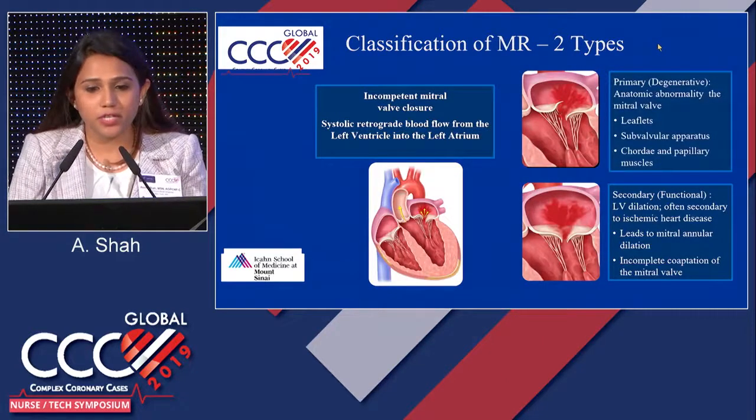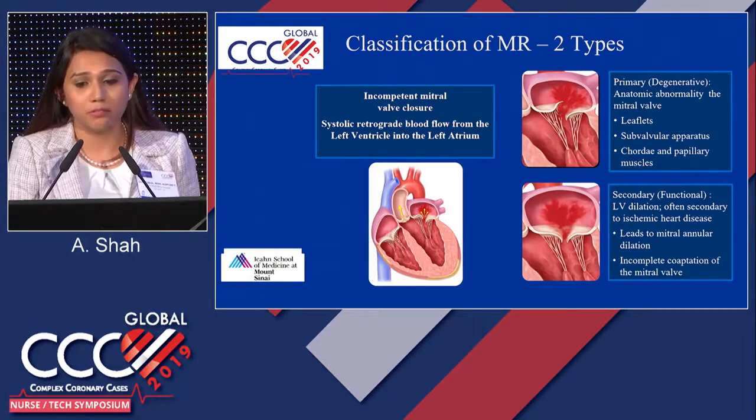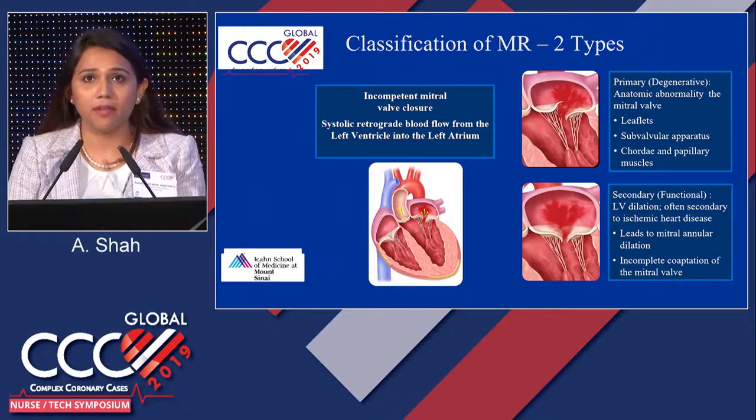Now, with mitral regurgitation, there is a blood flow. The mitral valve regulates the blood flow from the left atrium to the left ventricle. In mitral regurgitation, there's a leakage around the mitral valve. So there's a backward blood flow from the left ventricle into the left atrium.